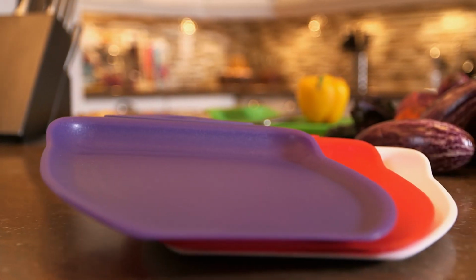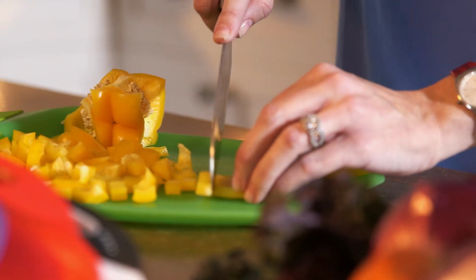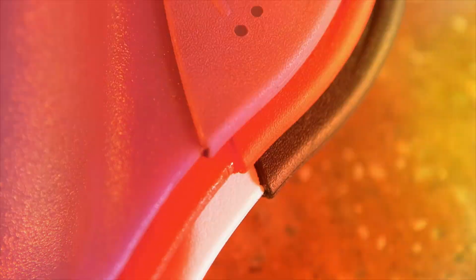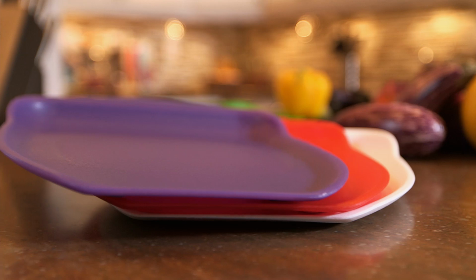The cutting board. A countertop's best friend, and the only thing that protects it from those pesky and aggressive knives. But this isn't just any cutting board we're talking about. This is the Jelly Chop and Scoop.